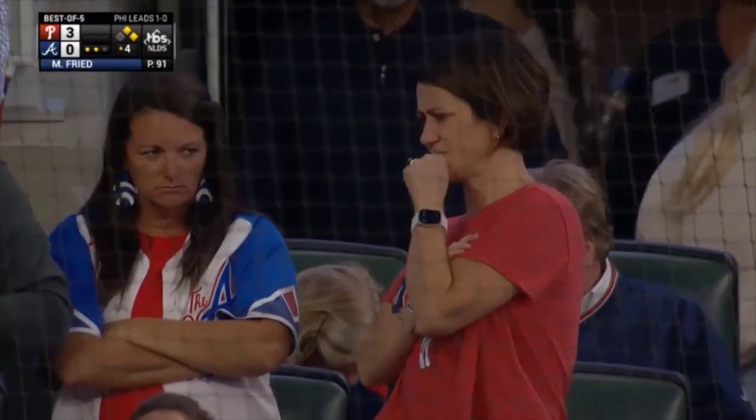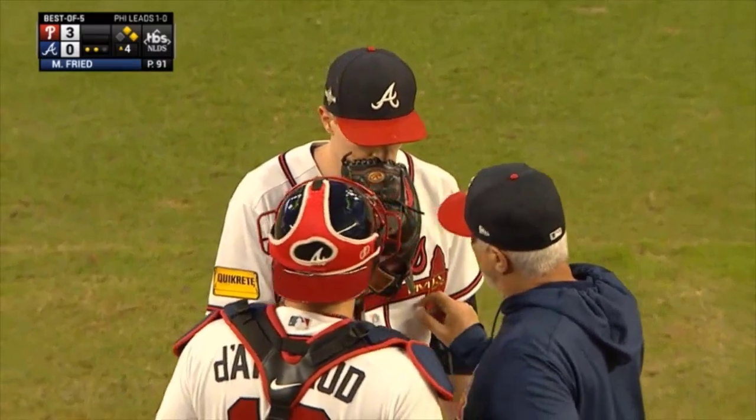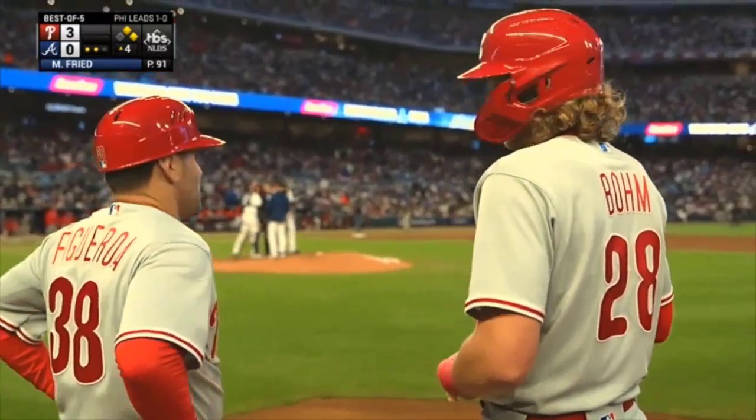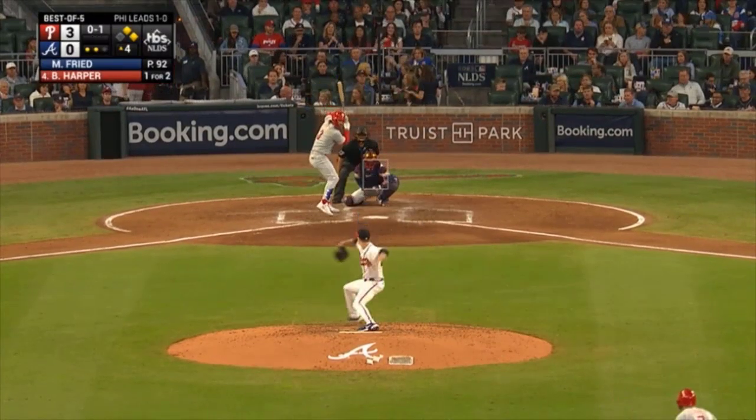That's the Braves pitching coach on his way once again. Realmuto on deck. This is that lefty-lefty matchup. Hitless innings. Only base runner of Matt Olson against Harper. And he goes. The 0-1.